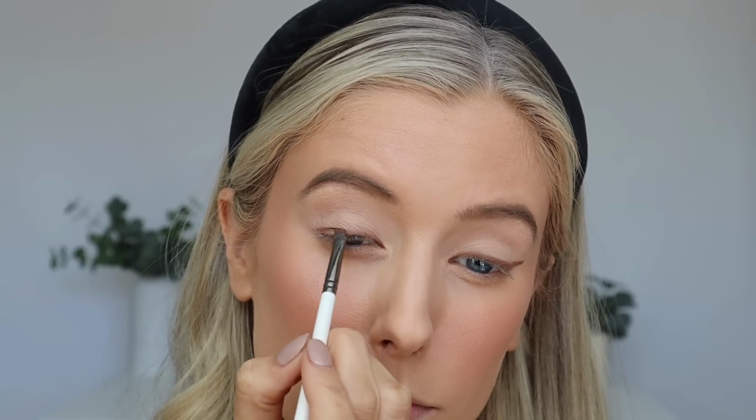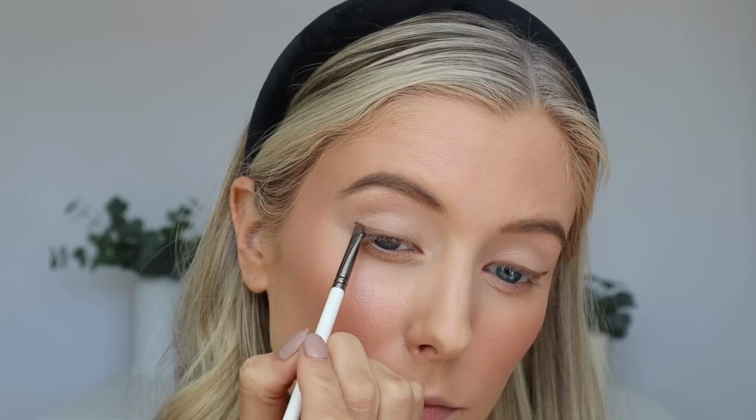But this is also $45, so that is where I reused this e.l.f. contour palette, which again is only $8, and took the deepest brown shade here to create that line. It's definitely not nearly as pigmented as using the eyeshadows in the Tarte palette, so it's something that I had to kind of sit with for a little bit and build up and pack on.